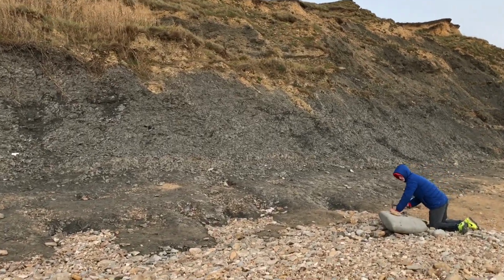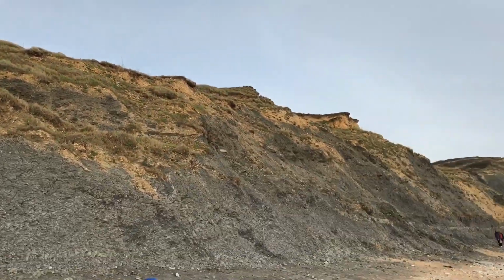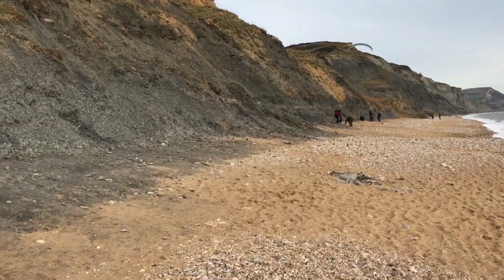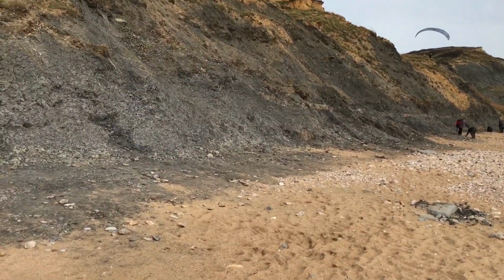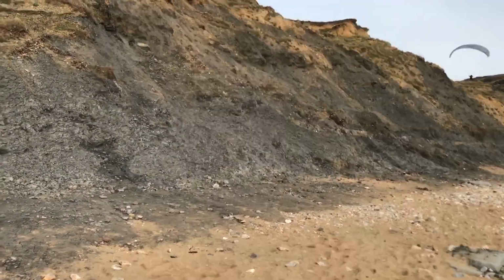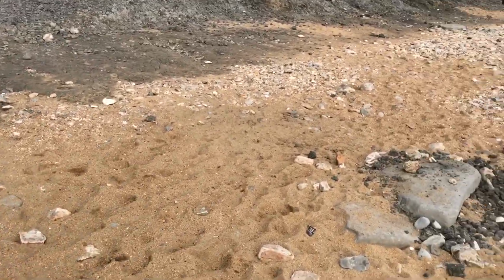from the cliffs. Now I have to say, these cliffs, I've been here a couple of times, I do not recognize them at all. They look different every time. So there are things happening here every time. Bits falling down, or disintegrating, or whatever.